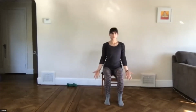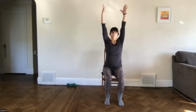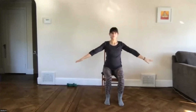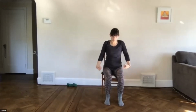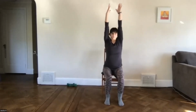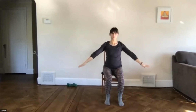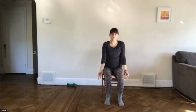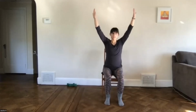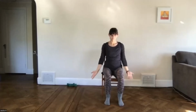Let's inhale, circle the arms out to the side and then up towards the ceiling, reaching tall. Exhale, flip those palms to face down, push the air down. Inhale, we circle those arms out and up. Exhale, we flip the palms and push the air. Couple more times at your own pace. So don't worry about my speed, move at your own pace. Imagining that the air is maybe a little heavy, that you really have to work to push through the air.